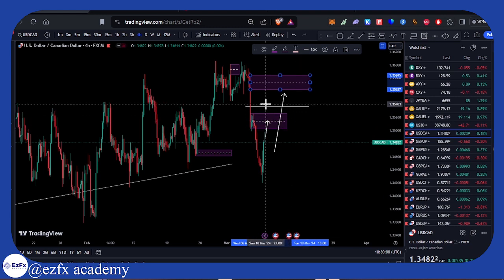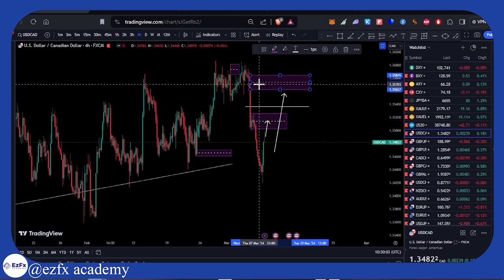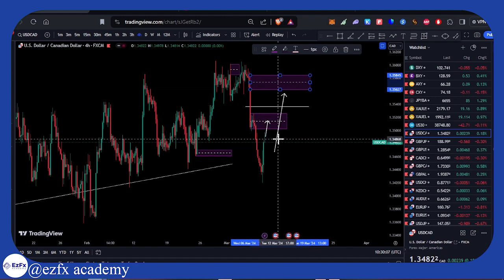As you can see here, there's a lot of imbalance or fair value gap that price would probably want to fill before continuing for its sell. So that'll be my bias on USD CAD. I'll be expecting bullishness on USD CAD during the course of this week.